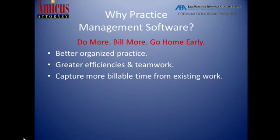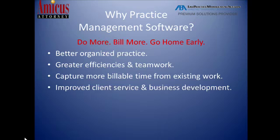Here's the bill more part. You capture more billable time from existing work. Fundamentally, every user of practice management software I've spoken to who bills for their time, whether they're using our software or somebody else's, tells me it helps them bill more.